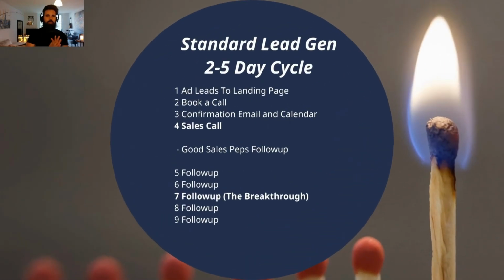So let's look at a standard example though. Sorry guys, I normally have my little clicker scroll, but it's not working for some reason. Number 1, first touch, ad leads to landing page. Second touch, they book a call on that landing page. Third, they get a confirmation email and calendar. The fourth touch is the sales call. So the most standard lead gen to sales call processes are only doing 3, maybe 4 touches before the call. Maybe you added a generic SMS thing through Twilio, so you have 4 or 5. So really, you're not getting the touches you need before your call.